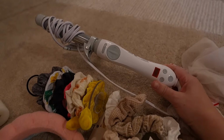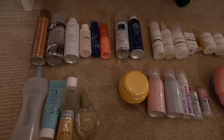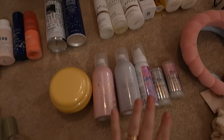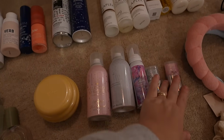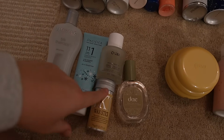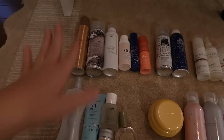I'm completely blanking, but this thing that spins. And then these are all of my hair care products. So we've got dry shampoos, this is kind of like hairspray, my Olaplex, and this is fun sparkly stuff here. I have a hair mask and then some hair oils, hair serums, leave-in conditioner, and a wax stick. So let's see what we can declutter.